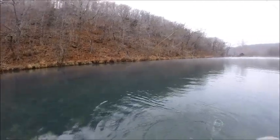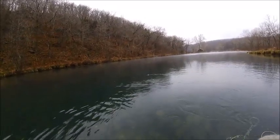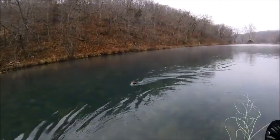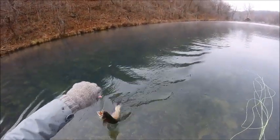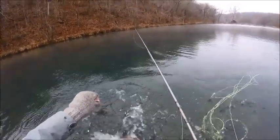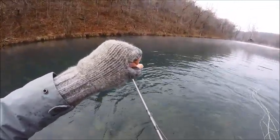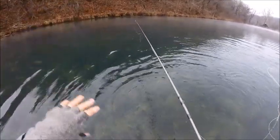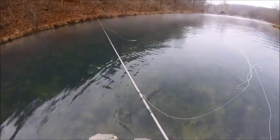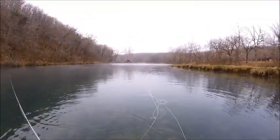Fish was sitting right there, and as soon as the fly hit the water, he was on it. All right, come on in here. Top of the snout, pop it loose, and you can go swim away. There we go. So that's kind of the game.